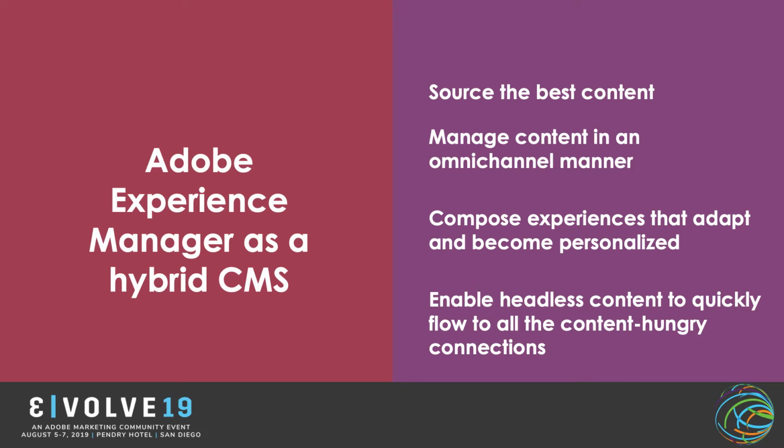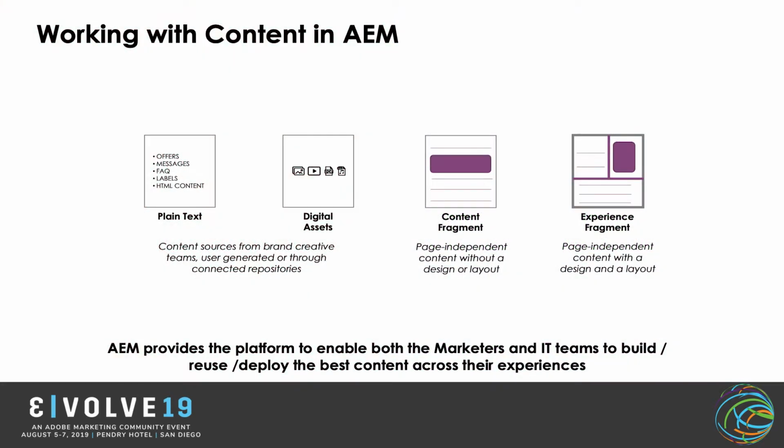It allows you to source the best content. It allows you to manage content in an omni-channel manner. It also allows you to compose experiences that adapt and that become personalized. It also gives you access to headless content so you can quickly flow that to content-hungry channels. So there are many different ways of working with content in AEM. The standard plain text content, your digital assets that you're sourcing from digital asset management systems that you have as the system of record, or you may have AEM Assets that you're using. You may be sourcing it from your creative teams, or extracting it from other user-generated applications that are connected to it.